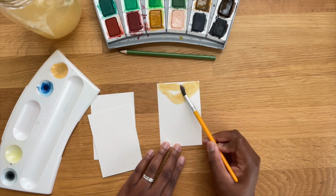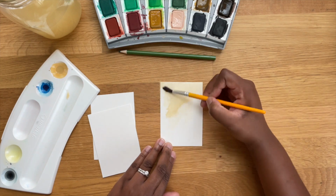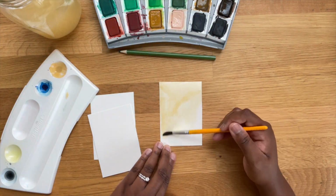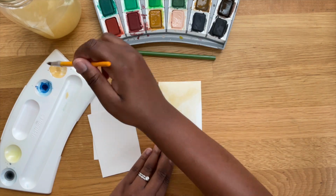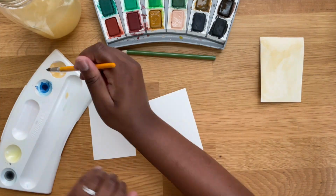While I paint these cards, I'll go ahead and tell you about the books that I've read so far this year. I did an entire video on all the books that I read in January. I will link that up above and down below. Feel free to go check that out. I go into pretty detailed descriptions of each of those books. But for now, I'm gonna start with the books that I read in February.